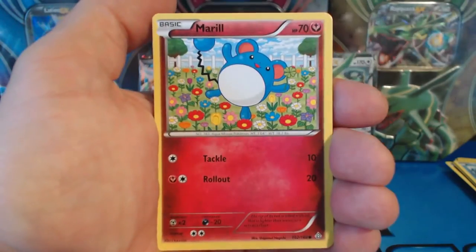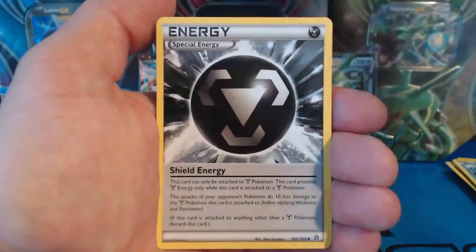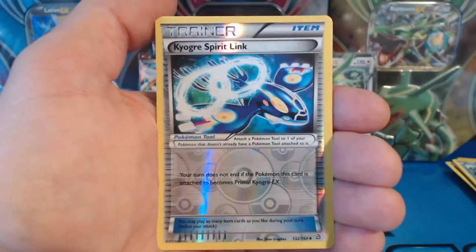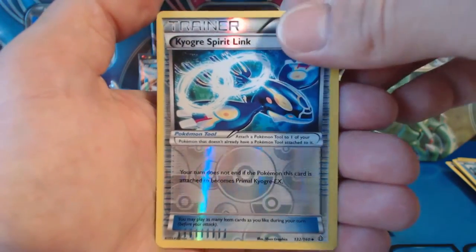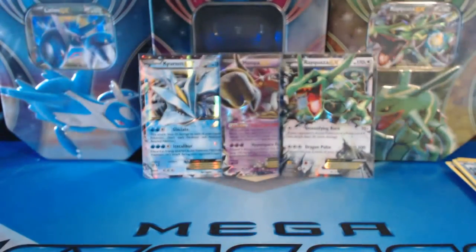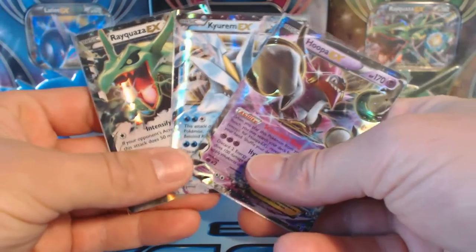Spheal. Oh. Torchic, Meryl, Surskit, Zigzagoon, Groivel, Shield Energy, Kakuna, a Kyogre Spirit Link, Reverse Holographic, and our last card of the video is a Altaria. Oh, man. Wow. These cards are awesome. These are great. You cannot go wrong with these cards. Wow. So awesome.